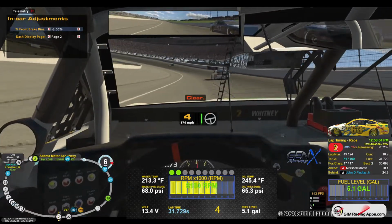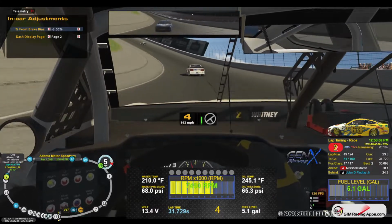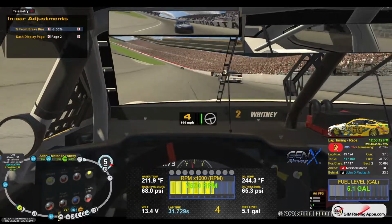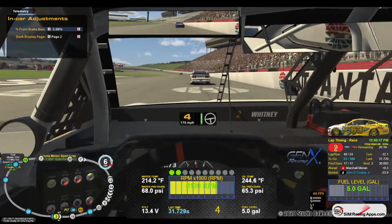Outside. Clear. Good job. Like that right there. Just barely perceivable, but it pulled the car to the left, helped it through the turn. So not the whole load of turning is on the front tire.